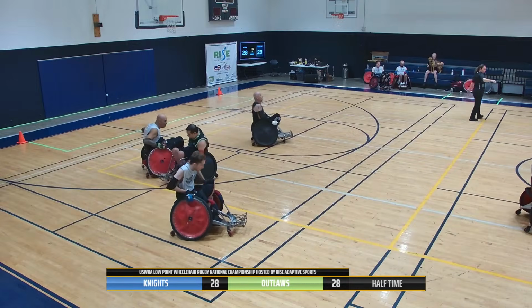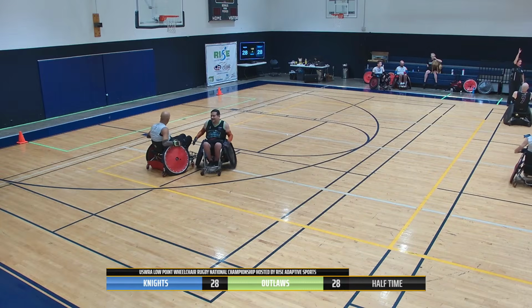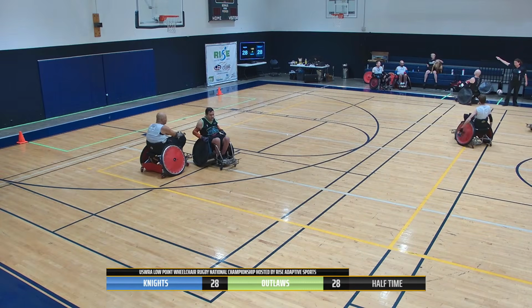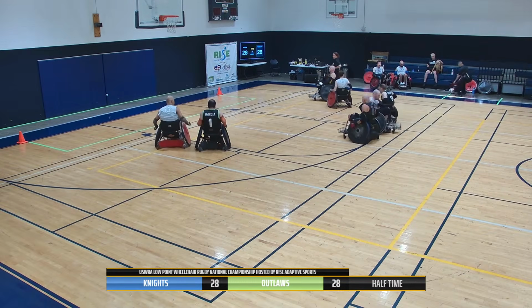Number 2's pushing hard. Whitaker's pushing hard against Josh O'Neal. Josh O'Neal swipes the ball loose. But it looks like Whitaker got a last touch on it, so it will be Northridge Knights ball.